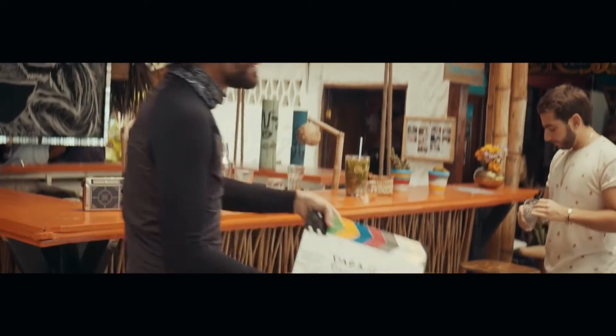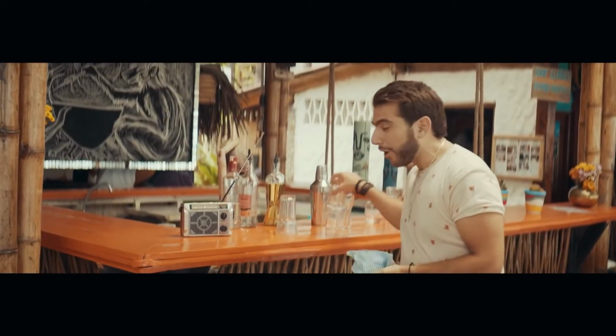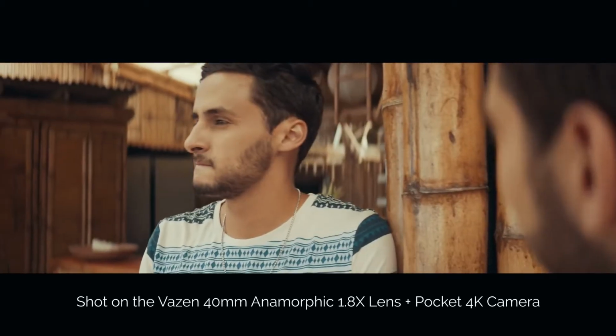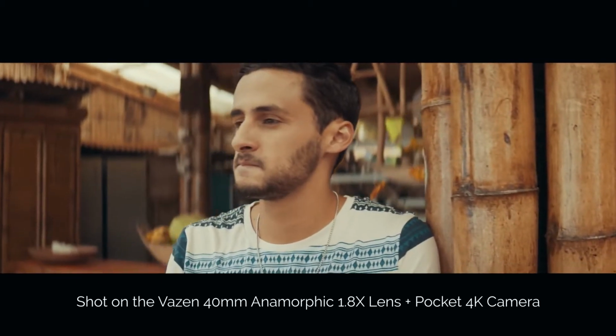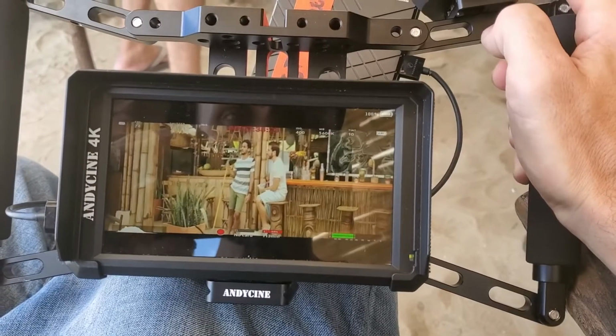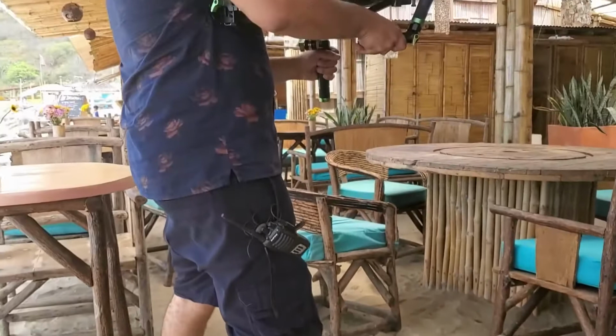Now, the next question I'm going to answer is whether you can shoot a whole project with just one lens. And the short answer is yes. If you need to get a close-up, just move your camera closer to your subject. And if you need to get a wide shot, then with any lens, you can do that by, again, moving your camera further back.